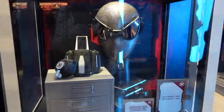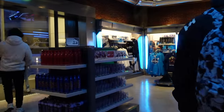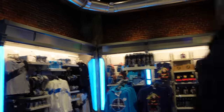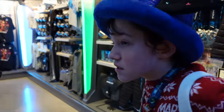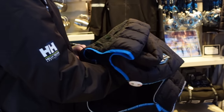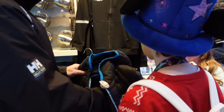Children tried on these glasses. They all light up, they're very cool. One thing I will say, they don't have any children's spirit jerseys. They've got a really cool adult's spirit jersey, but they don't have any for children, which is really sad. You really want a children's spirit jersey, don't you, Will? Yeah. Well, that's cool. It's quite warm. That is nice. Is it kids? It looks like adults. That's the only thing.